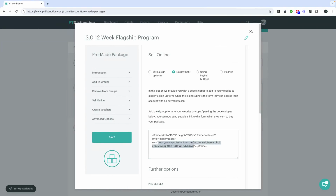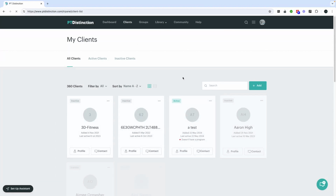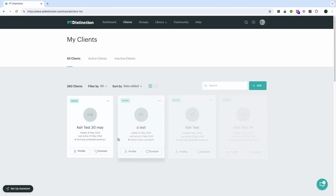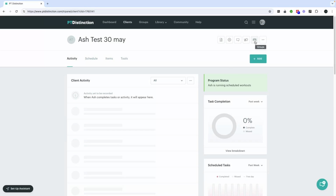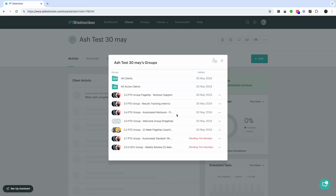We go back into here and you're going to get the idea of what's going to happen. We're not going to go through everything here, don't worry, but I'm going to give you an idea of what's going to happen. So now we've gone into our client's account. We can see when we filter this down by date added, you can see here now we have some change from now running scheduled workouts. So if we click on here and look at the group section, we can see that everything's been automatically updated. It's removed all the challenge content. It's removed all the lead magnet content and put them into our flagship program. So now we have everything ready and working for them.